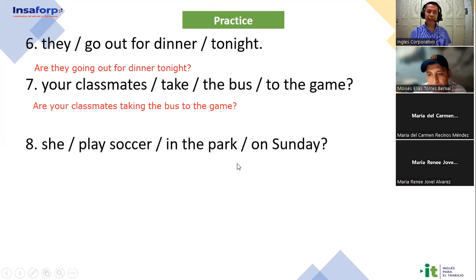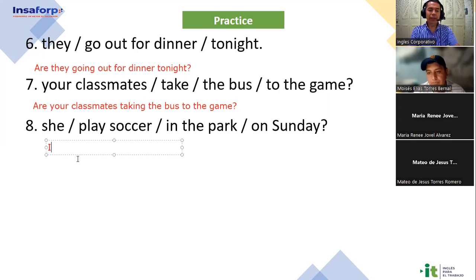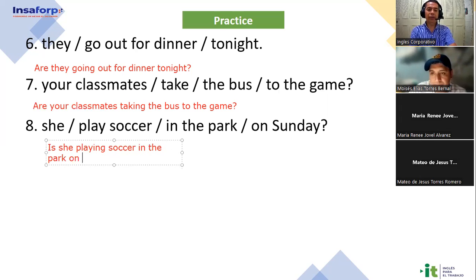Number 8. Mateo, please, can you help me with number 8? Yes, she is. She is. No, es pregunta, Mateo. Perdón. Sería, ah, is she? Is she, right? Correct. Is she playing soccer in the park on Sunday? Soccer in the park on Sunday.